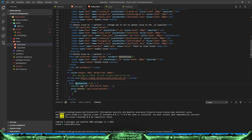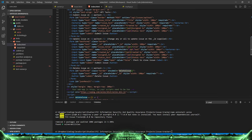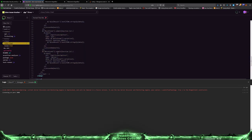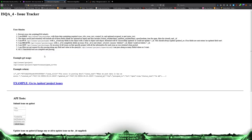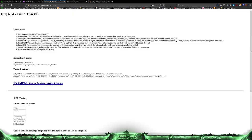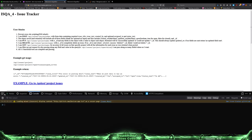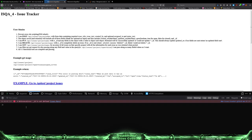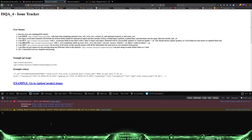And we should have logged that, but hold on, unless the on submit is wrong. On submit, delete issues, that's the form. Button type submit. So it should have been fine. Weird. Unless it's. Wait, is it logging here? Oh, there you go. Reference ID is not defined.